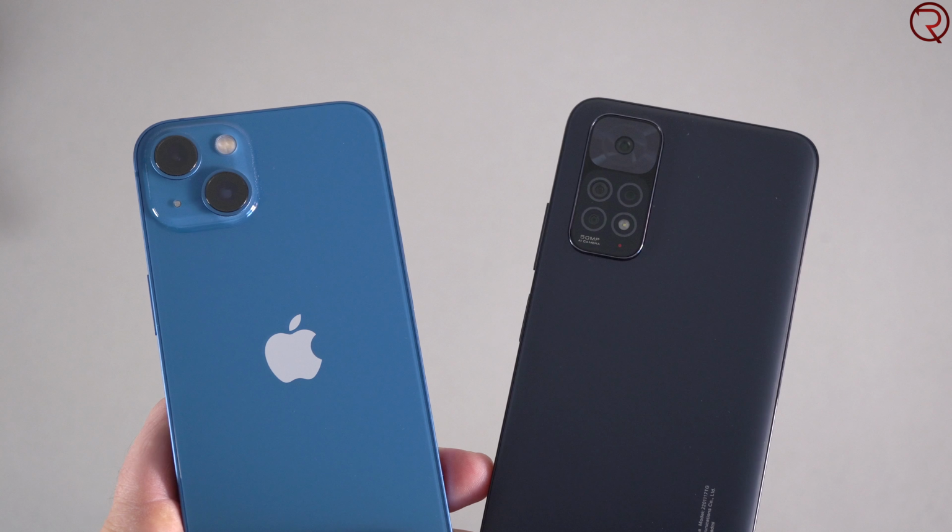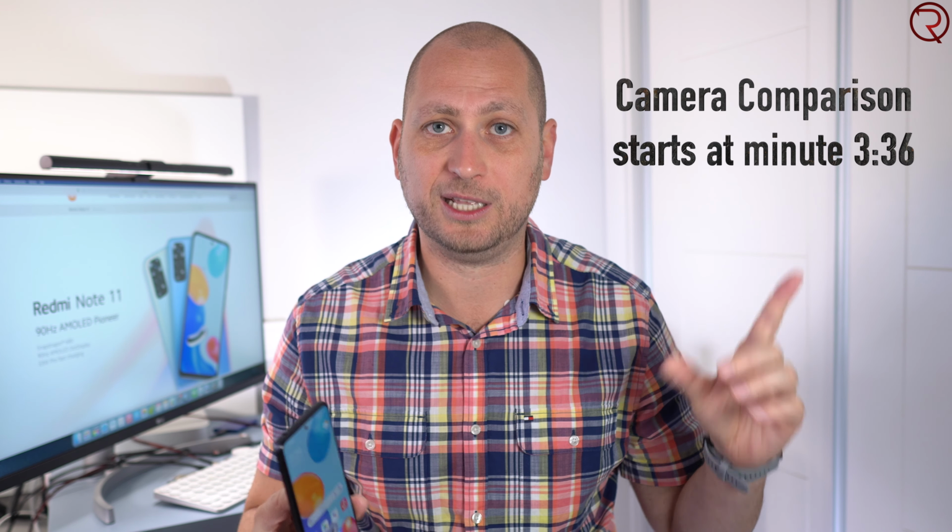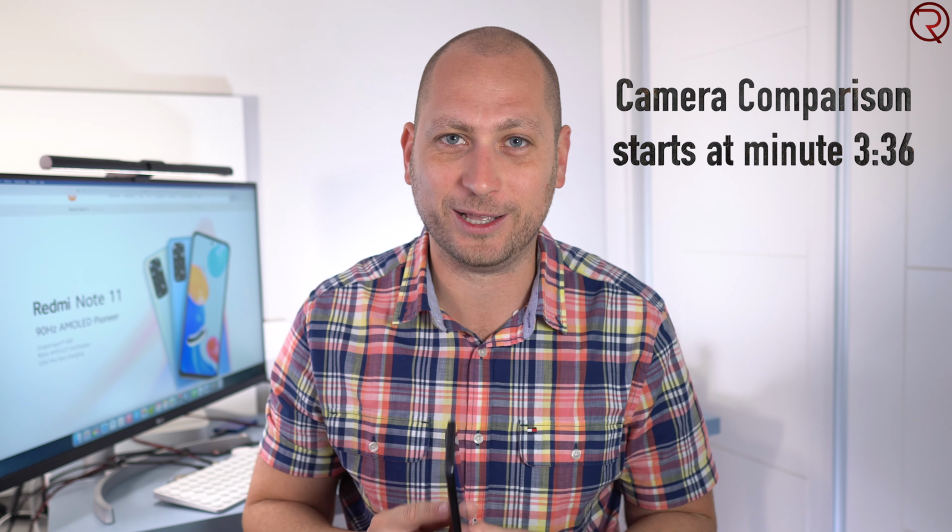Now, I've done a camera comparison between this phone and the iPhone 13. I know that the iPhone 13 is about 5 times more expensive than this, but I wanted to show you what a phone like this can do when compared to a flagship. And if that's the only thing you want to see, that camera comparison starts at this minute in this video. So you can skip right there if you don't care about anything else.